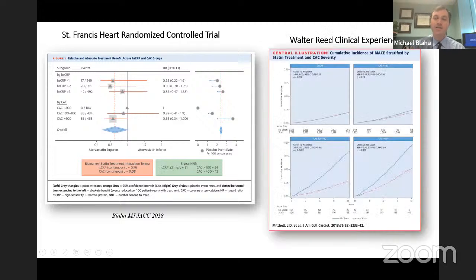And in this study, which is using real-world data from the Walter Reed clinical cohort, Todd Valines and others matched people who got a statin versus those who didn't get a statin, and then looked at their baseline calcium score and looked at the benefit accrued over time. And you can see here that when the calcium score was 0, the lines were superimposed.